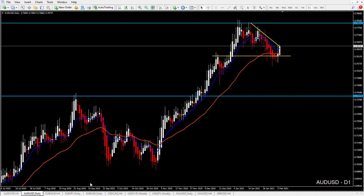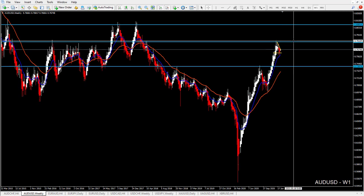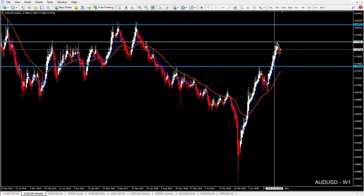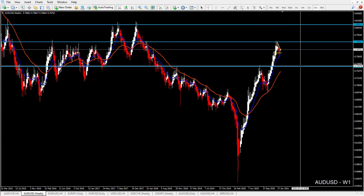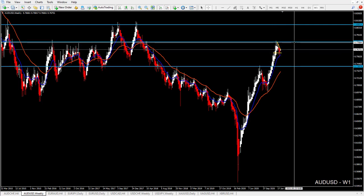Next pair is Aussie dollar, US dollar. We see our lines from last week. If we go to the weekly chart, we still have strong support and a strong move. We said that we would like to see a retracement back to the support and 36, but we can still have a reaction, maybe continuation to this resistance or to the next one.